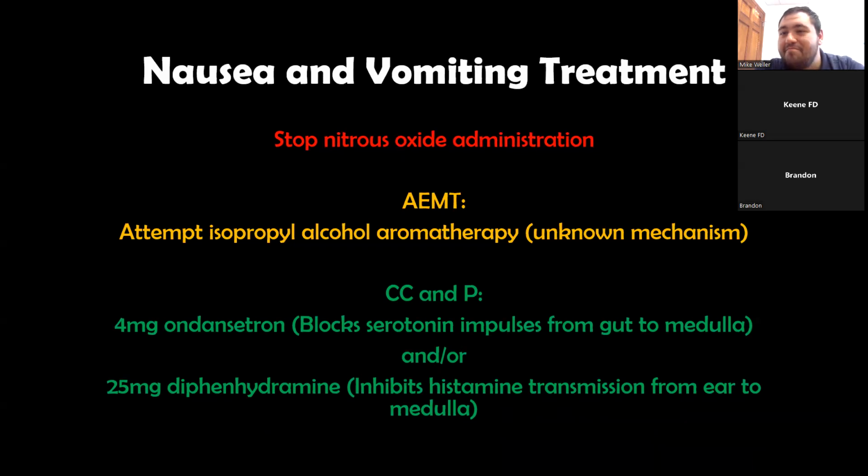If you think that it's increased middle ear pressure, then you could go ahead and give 25 milligrams of Benadryl or diphenhydramine. Diphenhydramine inhibits histamine transmission from the ear to the nausea center of the medulla. And so that would be a better medication if you suspect increased middle ear pressure. Or if the patient has motion sickness, Benadryl is going to be a much better medication than Zofran is for the treatment of nausea.